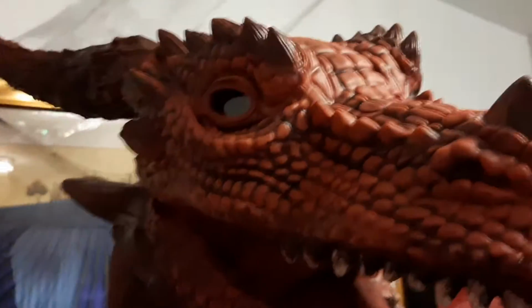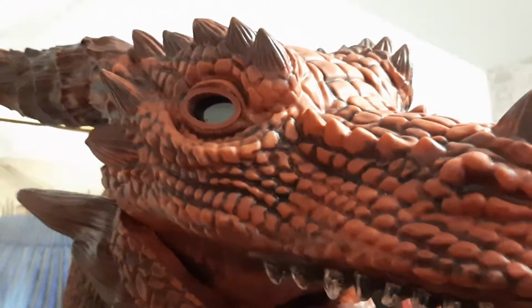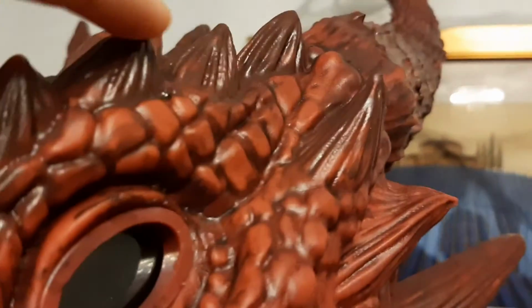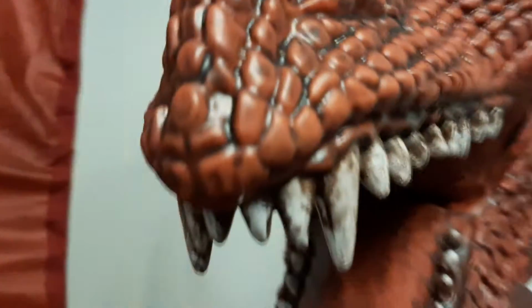So here is a closer look at his head, and you can automatically see the individual scales on his head are painted, and they have depth to them, which I think looks super cool. He also has the LCD eyes, just like the werewolf. There's a look at them. They do light up and blink, which I think is pretty cool. On his head he also has horns with detail on them as well, going all the way down over his eyes onto his nose. They look really cool.